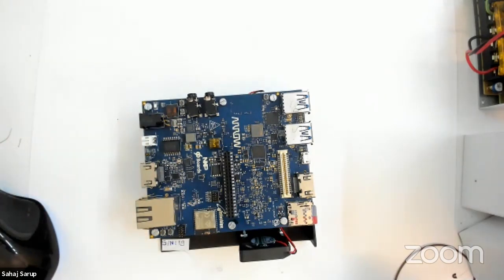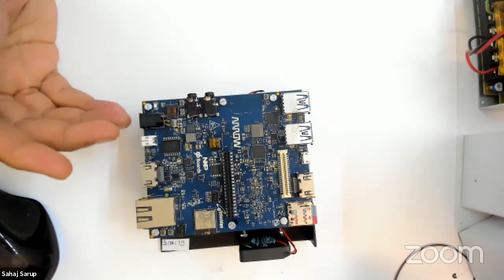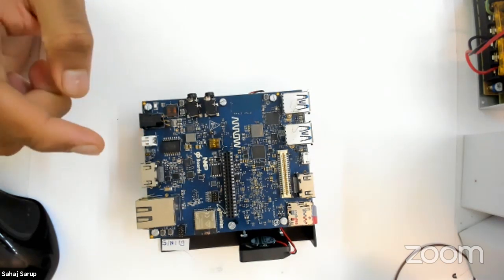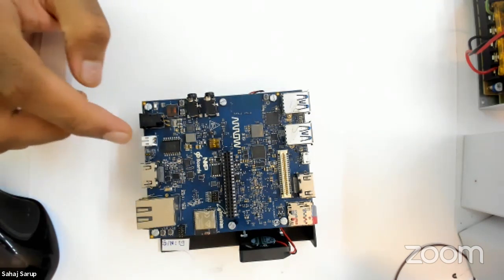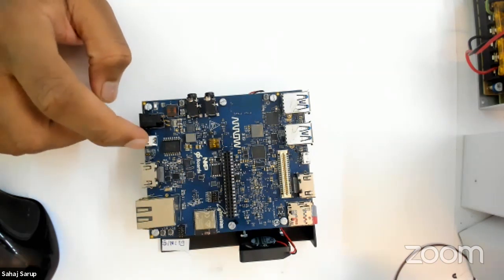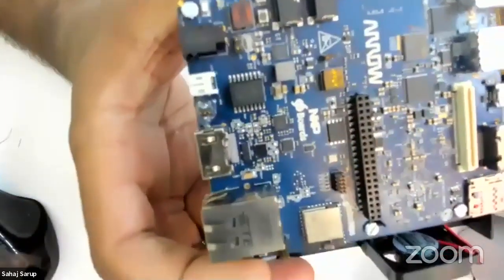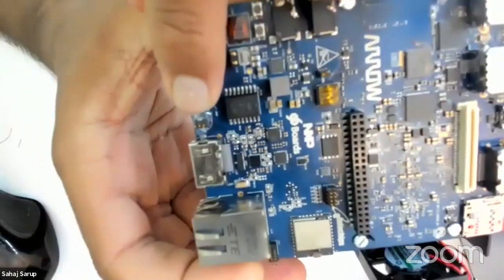Let's move on to what's special about it that's not on your regular 96Boards CE board. We have a CAN bus here. A few of our other boards have it, but it's not a requirement of the 96Boards CE spec at all. Right next to the CAN bus, we have the UART debug port. It's actually very, very tiny. They do provide a special cable for it, like those three tiny pins right there.